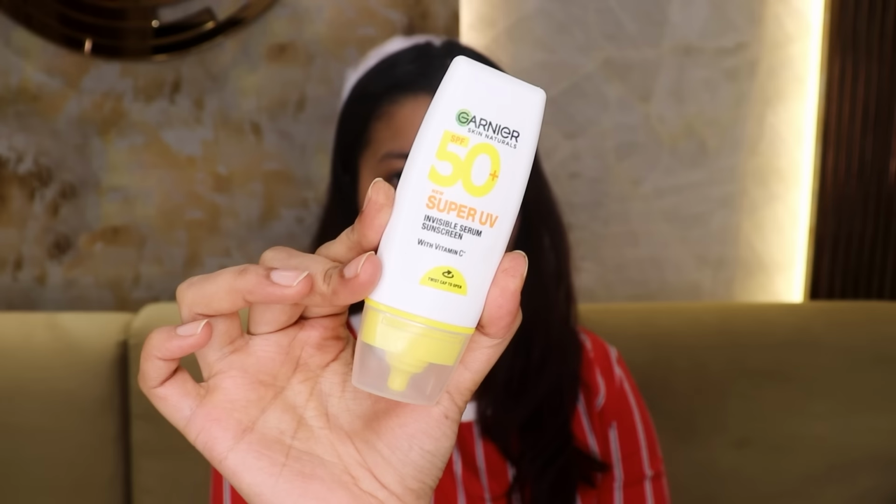Alright, the first sunscreen that I have is pretty much something that every skin type can use during the summer season. This is Garnier Super UV Invisible Serum Sunscreen. So let me show you the texture of this. It's got this serum like runny texture, as you can see, and it's so easy to blend. It just disappears into your skin in absolutely no time. So it's very lightweight, it's absolutely non-sticky and non-greasy, and it disappears so fast into the skin, making it a perfect match for the summer season.